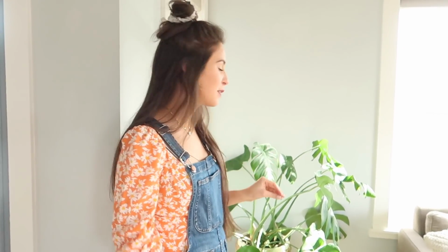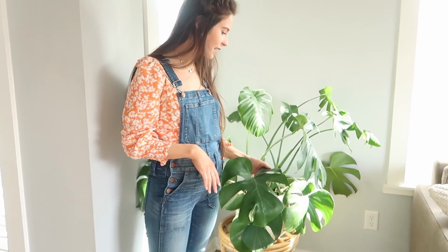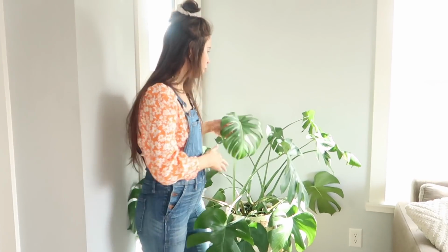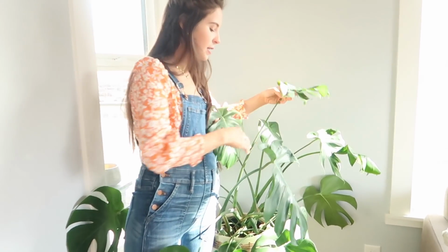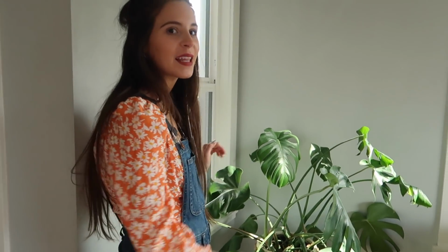But anyway, I'm going to take you through my whole house and show you all of my plants. Okay, so my first plant, as soon as you walk up, I'm just going to take y'all through my house as I walk through it. This is my Monstera, and this is probably my favorite plant. I think I got it for $20 at Home Depot. So check your Home Depot, because at Lowe's they always have them for like 20 bucks. And he is so big, and he pushes out new growth all the time. I love him, but he takes up a lot of space.